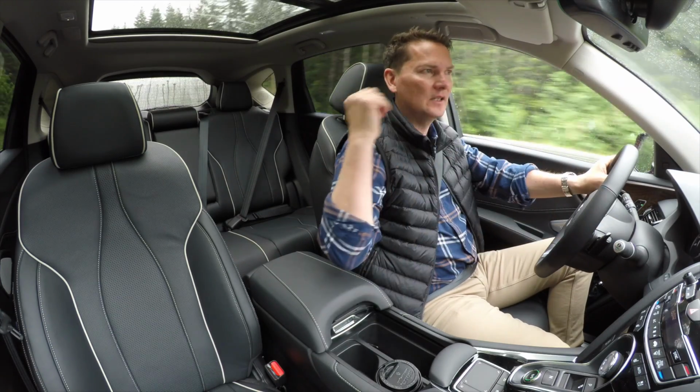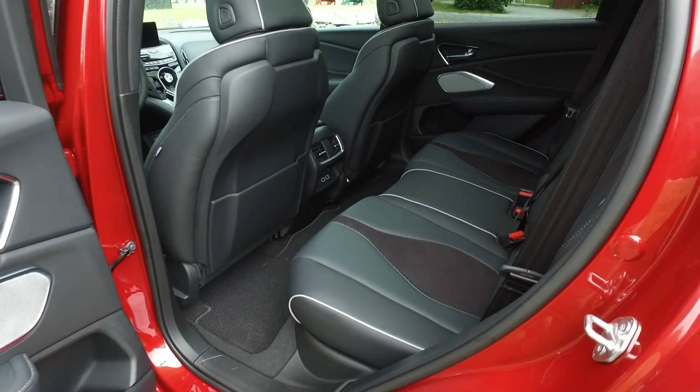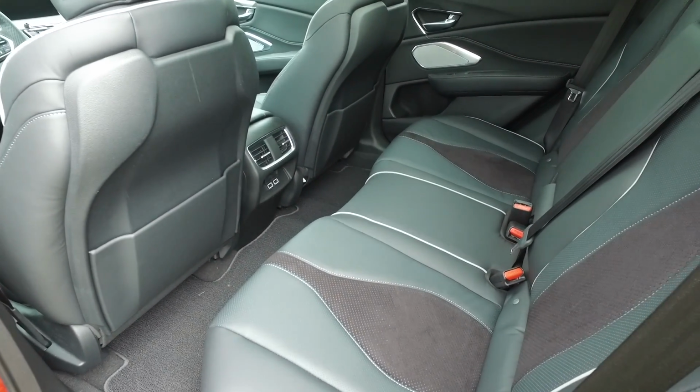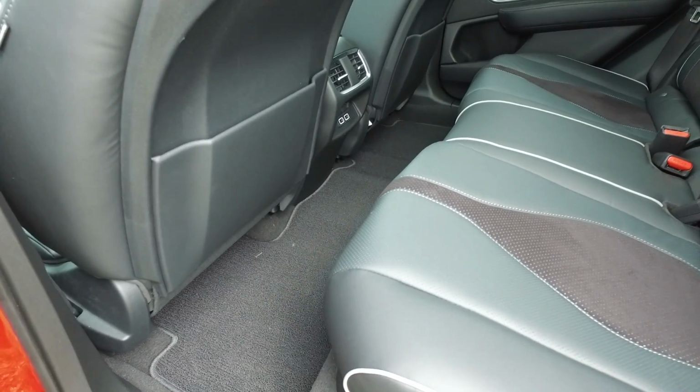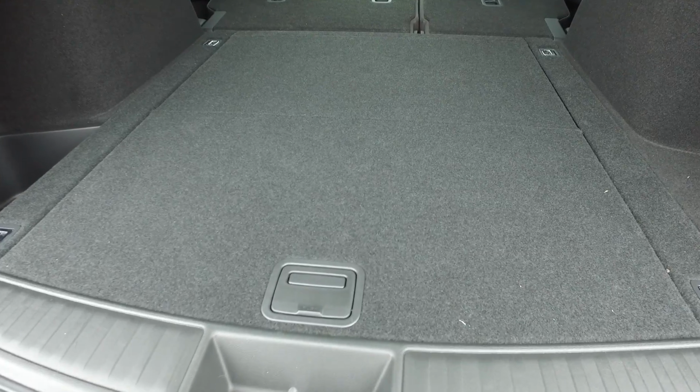Now, speaking of seats, the back seat is great. They have stayed true to the design of giving you an almost flat floor, which is wonderful for piling kids in and out of the back seat. The cargo area is very roomy. So they really have upped their game.